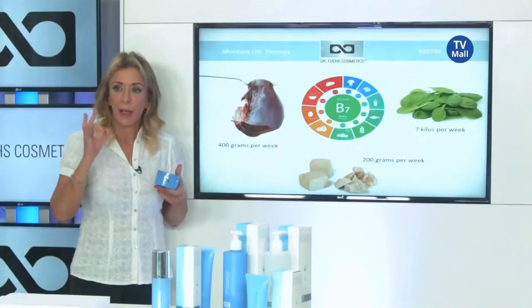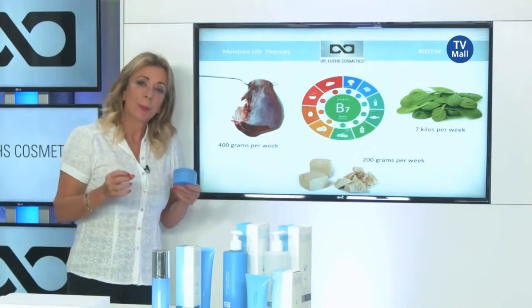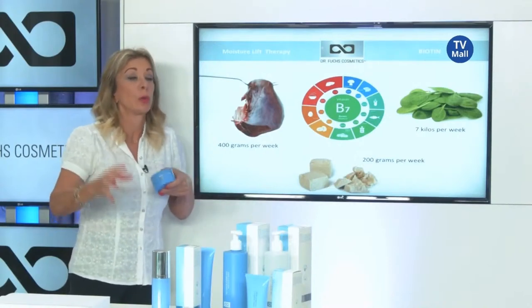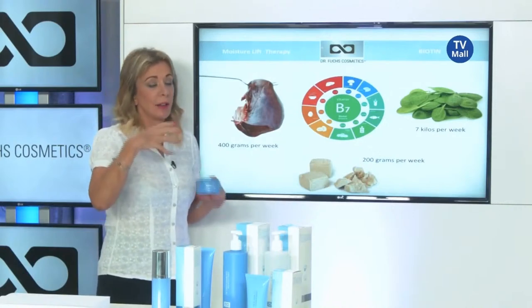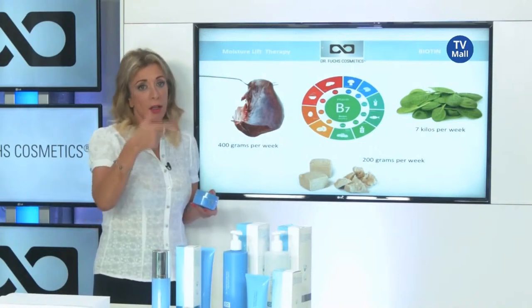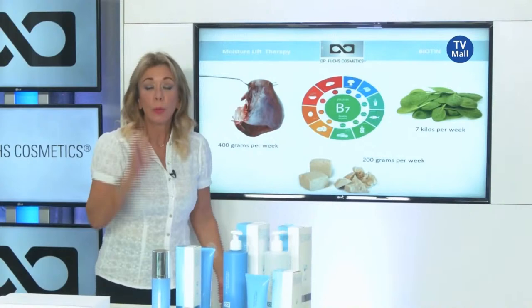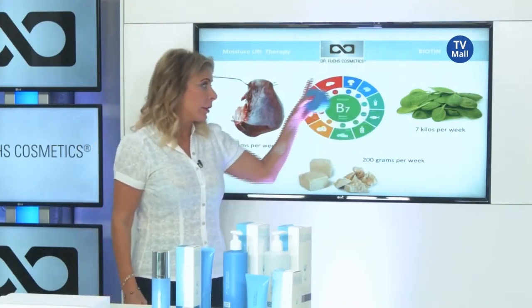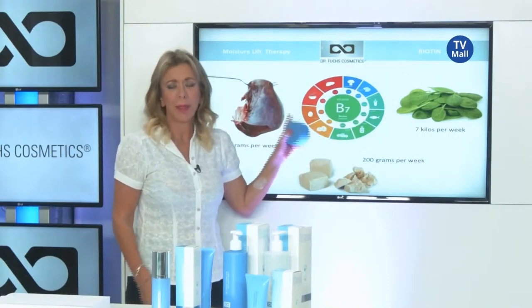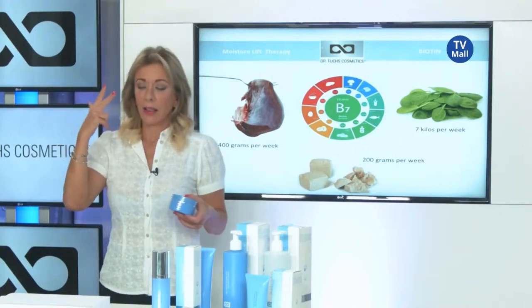And every cell of our body, be it heart, brain, liver, kidneys, whatever, needs biotin to work properly, to have a metabolism at all, or to regenerate. And the biotin you eat goes first of all to the most necessary parts of your body, like heart and brain. 7 kilos of spinach per week would be enough not to have a lack of biotin, sure. Or 400 grams of liver. You have some more nutrition that contains biotin, but first of all the other cells of our body get the biotin. Nails and hair and skin are the last ones to get biotin. And you see a lack of biotin at the skin.